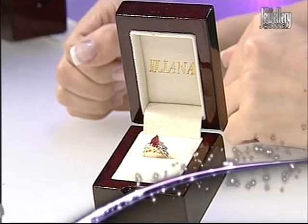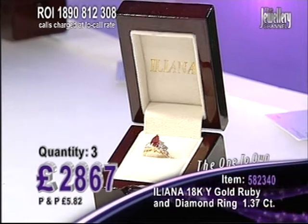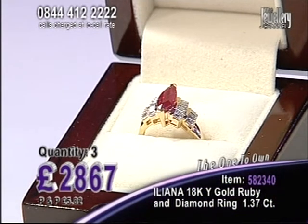isn't going to be any different. It is a stunning ruby ring. Now, we've been showcasing this, I imagine, throughout the day. Hello, eye on the prize, eye on the prize. There we go. You are looking at 1.15 carats.